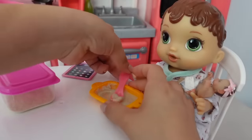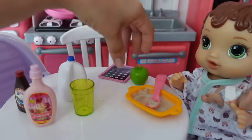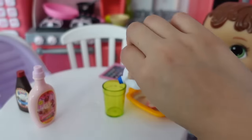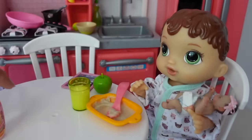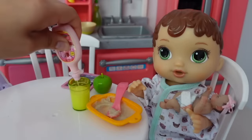Okay, Abby, there is your oatmeal. What would you like to drink? We have milk and juice. Milk. Here is a green apple for you, Abby. And I got the milk. Okay, there's the milk. Would you like any strawberry syrup in your milk or chocolate syrup? Strawberry.